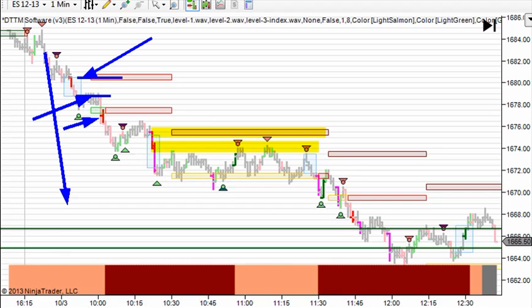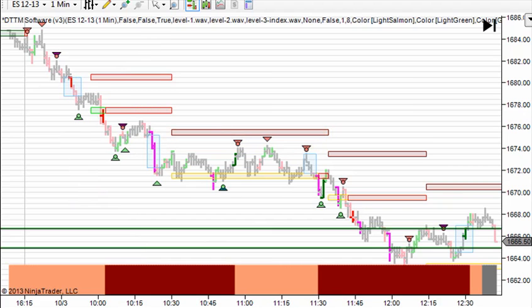Also, our filter at this time was red. So all signs are pointing that you'd rather still be on the short side, just not quite as aggressive, because now we're in more of a two-sided scenario.